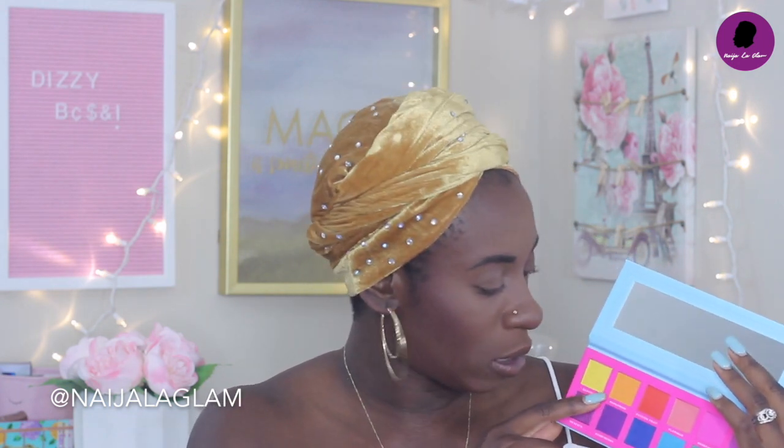Ooh, this palette is pretty. It's so pretty. Okay, I'm gonna swatch Persimmon. This is like a mustard yellow. Oh my god. Don't mind that, I just rubbed it out because I want so pretty. Matches my scarf. So pretty. Okay. And then, I'm gonna swatch them all.